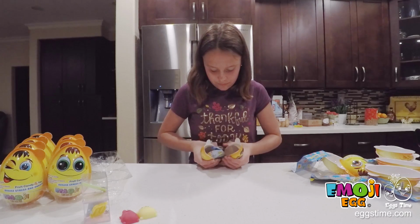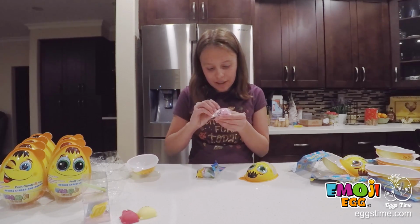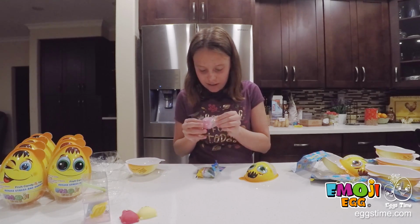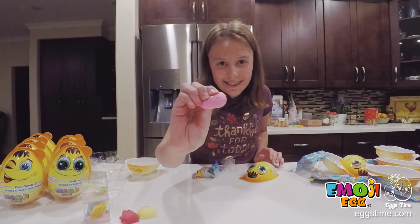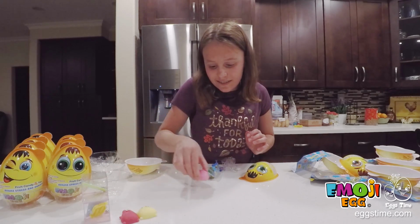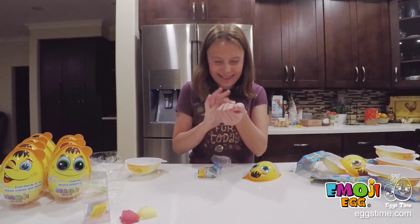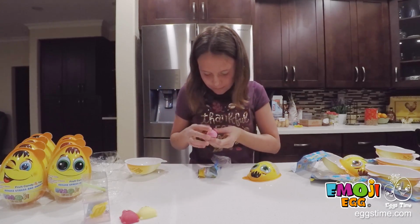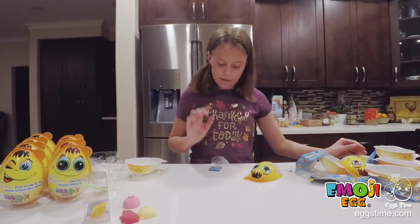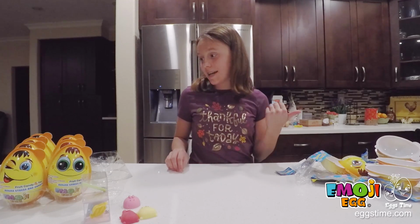Next we have Magic. Magical. Oh, this is so cute. It's like a little dumpling. Look at this. It's like a little, oh my gosh. This is a little dumpling. This is so cute. Cute. And super stress relieving. You can just squeeze it all. Squish, squish. Some more gummies. Let's move on to the next egg.